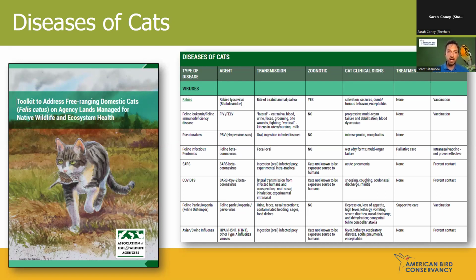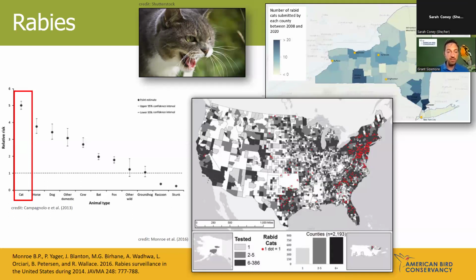You can see there are a lot of diseases that are identified within domestic cats. This is just tackling some of the viruses, but there are a lot of other diseases and parasites that are mentioned in that resource. I'm not going to talk about all of those, but I do want to talk about a few of those today. One of them being rabies.